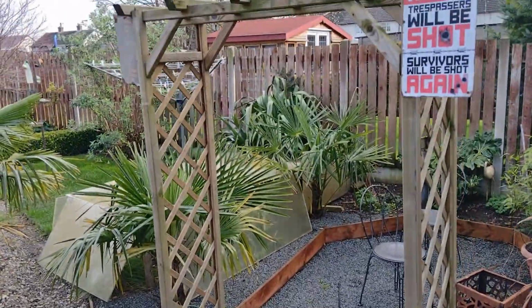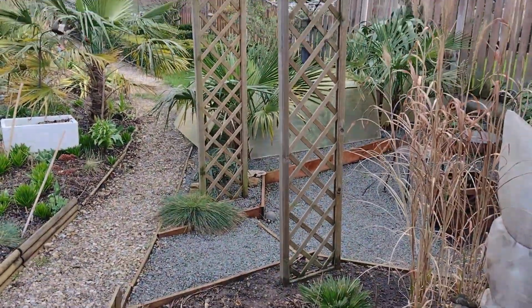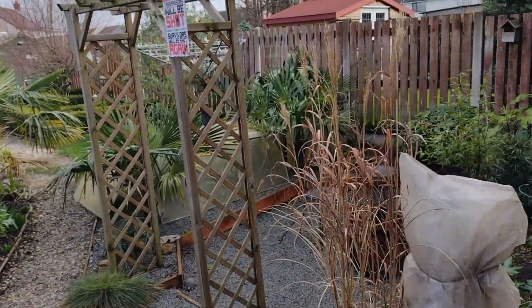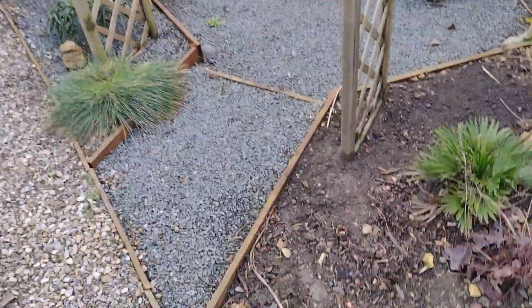So I've moved the arch to here now. I'm not really sure about it, but I do think it looks pretty good there. Sort of makes the area separate now, I think. So the fire pit area.